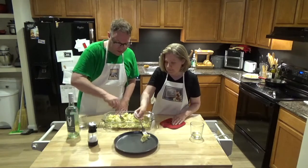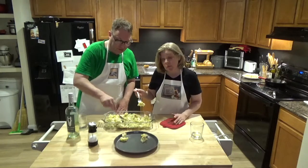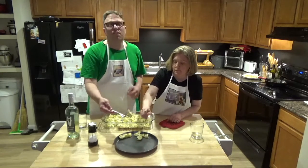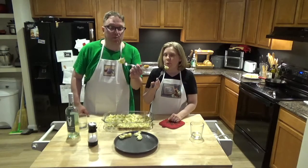You can use something different than just forks, but we're low class, lazy, and cheap, so this is what we use. Alright, so we got some on here. As much as vegetables can be phenomenal, we'll go ahead and try it.